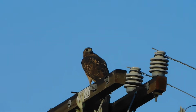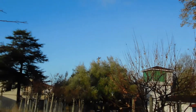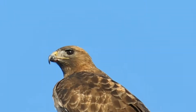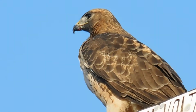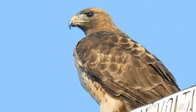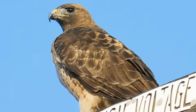And he is up there. I've moved over next to the adobe itself, partially hidden by the olive tree. Sun has come out a bit, helps with the lighting.